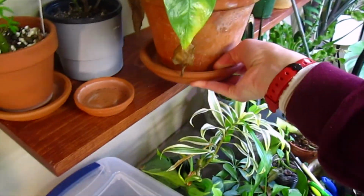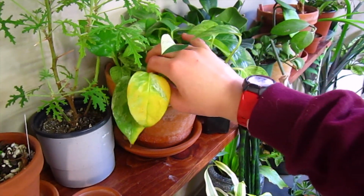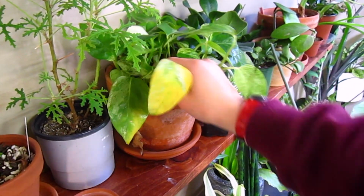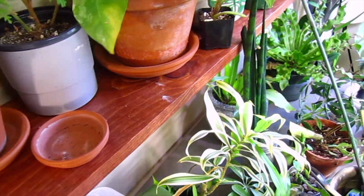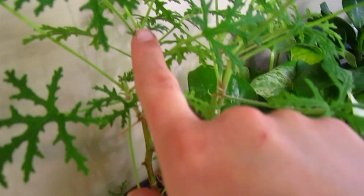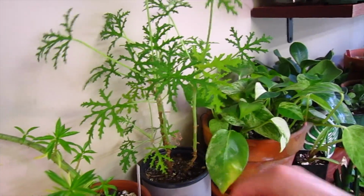Let's see if this will fit. Here. It smells so good. It's got new growth on there too. It's a geranium variety. It smells like citronella.